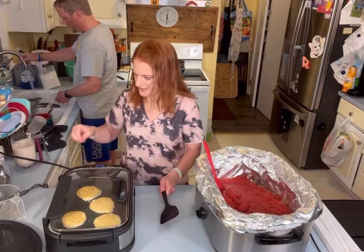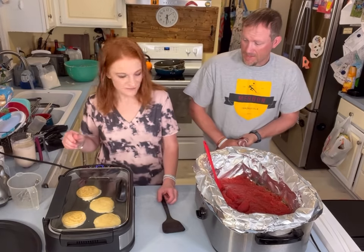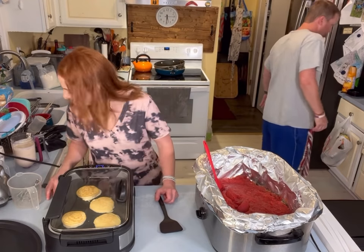Fancy pancakes, like diner style. Boy, that cooks them fast, too. I know. They look so good. I like the designs on them. Yeah.